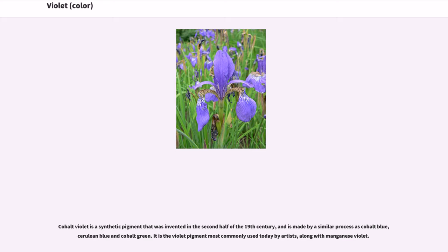Cobalt violet is a synthetic pigment that was invented in the second half of the 19th century, and is made by a similar process as cobalt blue, cerulean blue and cobalt green. It is the violet pigment most commonly used today by artists, along with manganese violet.